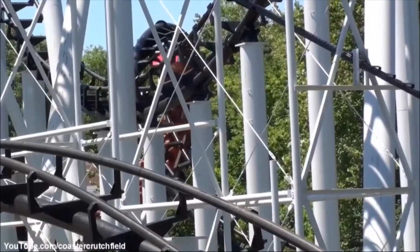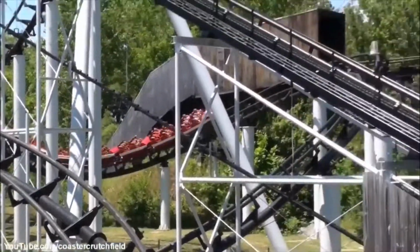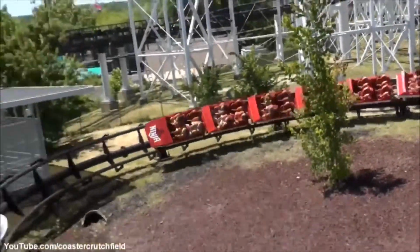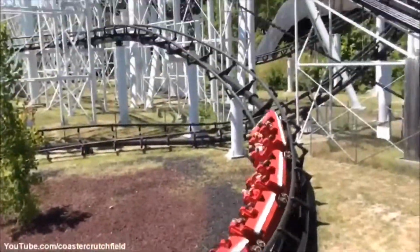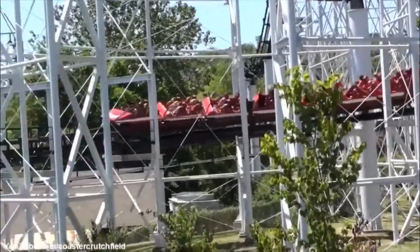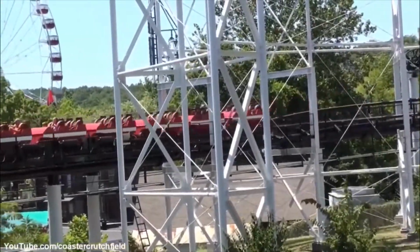My thoughts on the Ninja are very similar. The ride is very rough, has lots of headbanging, and in general is not something I enjoy. It features over-the-shoulder restraints that have a little bit of padding, but could definitely use more. They aren't the worst restraints I've ever experienced, but they are far from good.